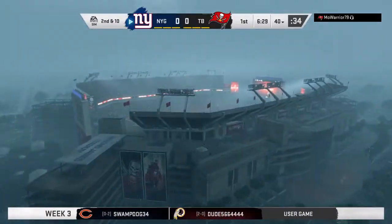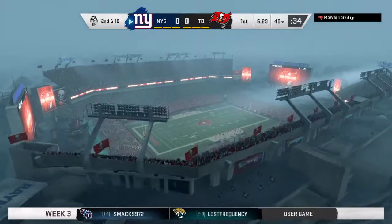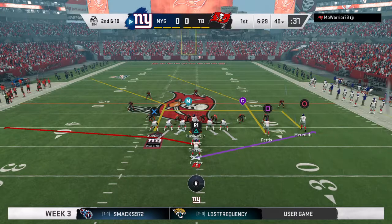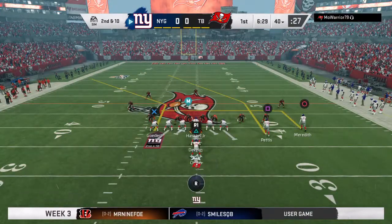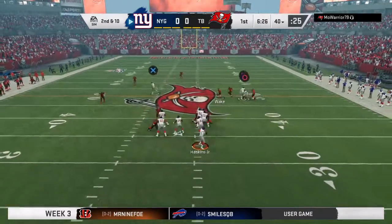If no one's open and you don't have a running lane that you want to take, make the right choice. Get rid of it. Live to fight another down. So 2nd down and 10. Once again, they'll go from the 40. 57 to Mike. Watch 57. 2nd and 10 now. Haskins.